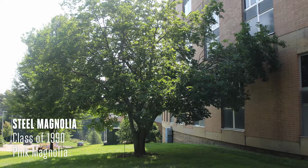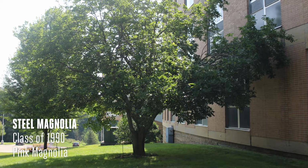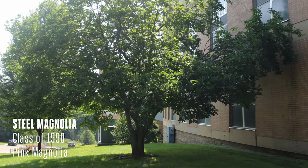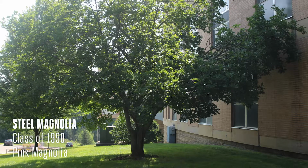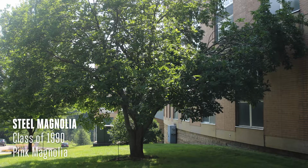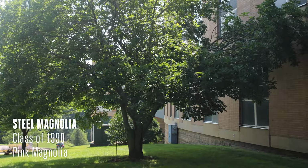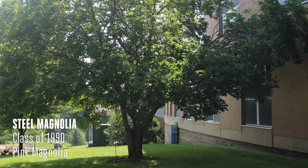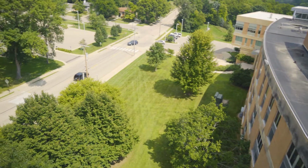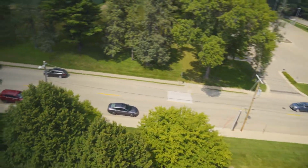There's a double meaning here. This particular movie is about 6 very strong and empowered women. And in the year 1990, we were less than 12 years from having been a women's institution. So this tree not only honors the graduates of the class of 1990, but our tradition of being an institution with very strong women.